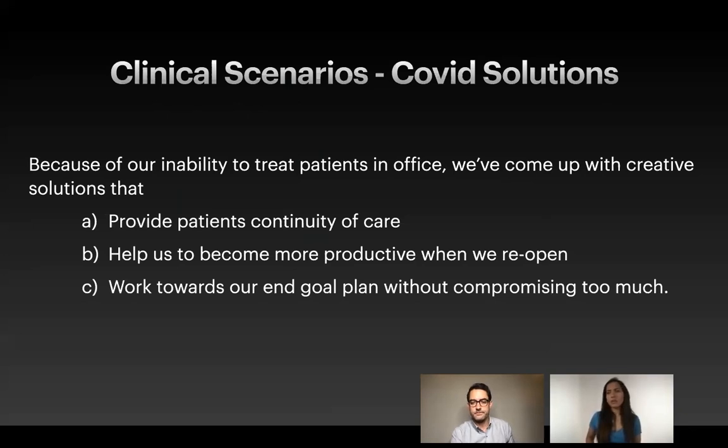Right. And not only everything that you mentioned, but the worst idea in my head is that we finally are able to see patients and they've all stopped wearing aligners and stopped doing things. And now you need additional aligners, like a full start from scratch. That's what I'm really hoping not to have to deal with.